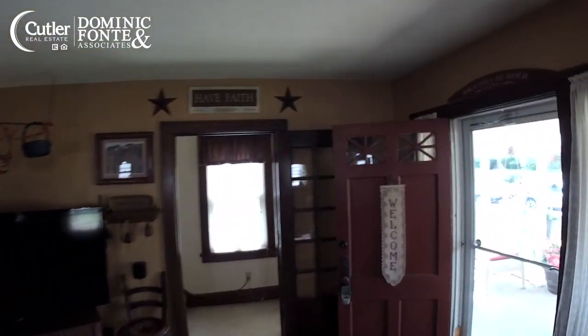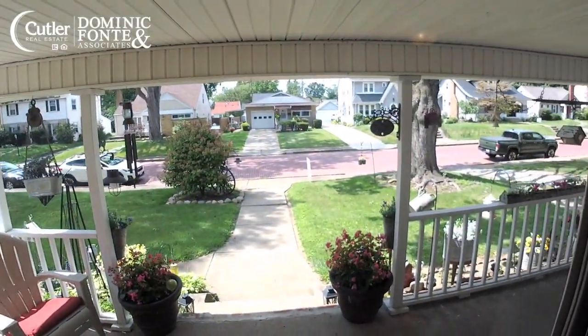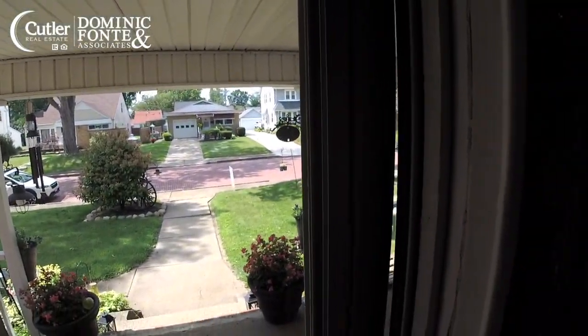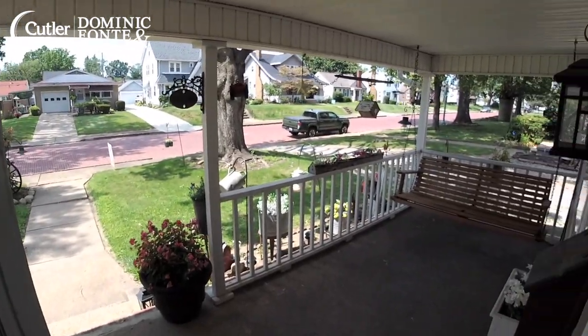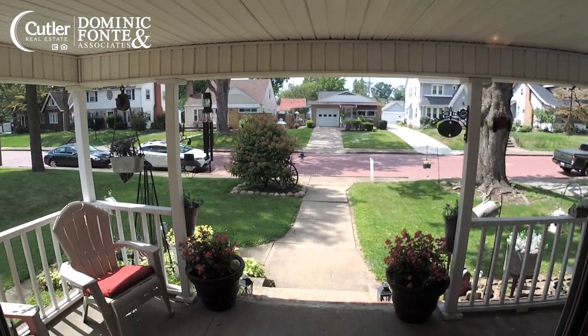So right now I'm in the living room, and there's actually a formal dining room. So let's take a look here. Right here, I'm going to give you the view out the front. You have a nice front porch. Check it out. Charming brick street.